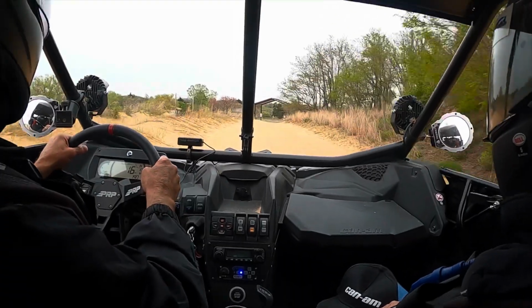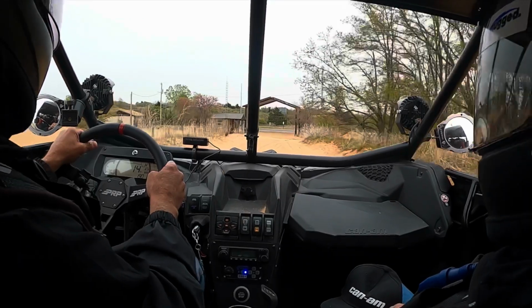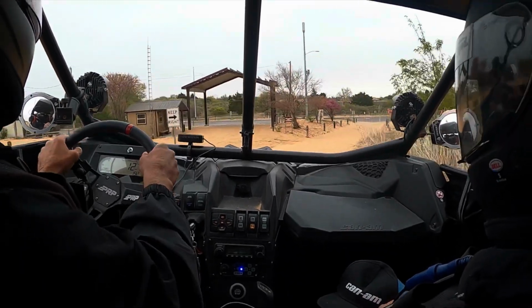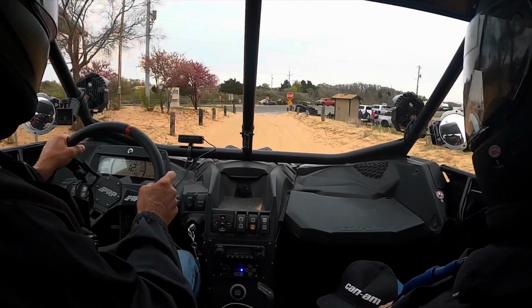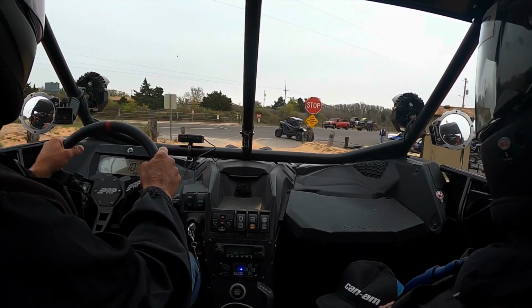So one of the rules at Little Sahara is you need to have an orange whip flag 10 feet above the ground, and they are particular about the orange part. We've got red buggy whips, and they didn't like that, so it's got to be orange up top.